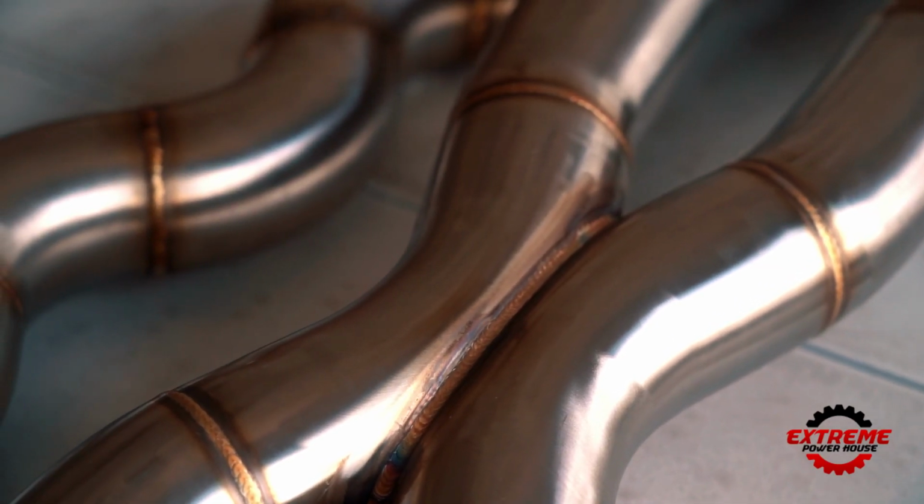Active Autowerke is proud to release the patented signature equal-length midpipe for the BMW G80 M3 and G82 M4. They also developed the first equal-length for the BMW. BMW provided an equal-length solution with the crossover pipe from the short downpipe.